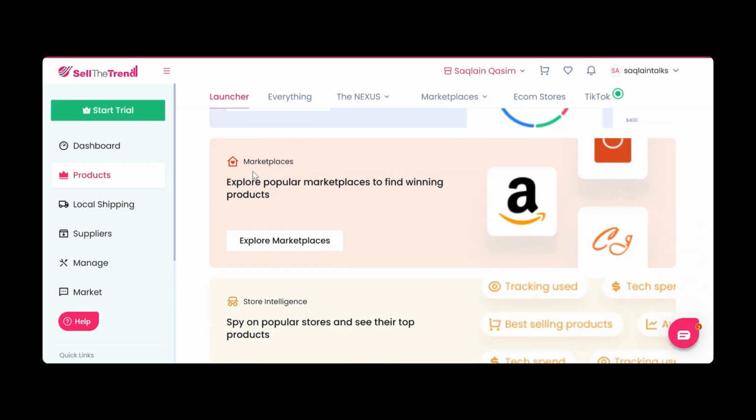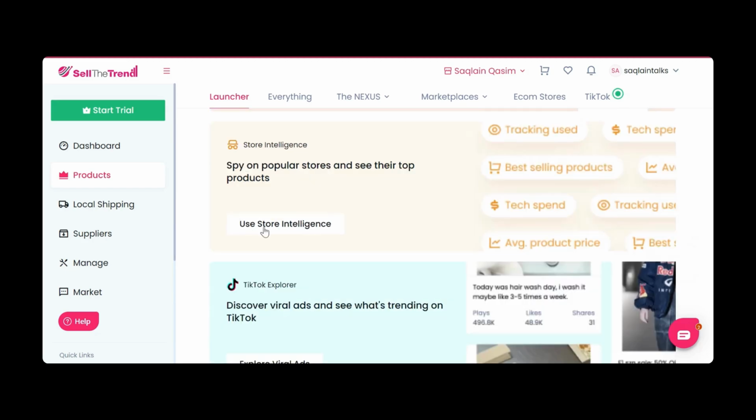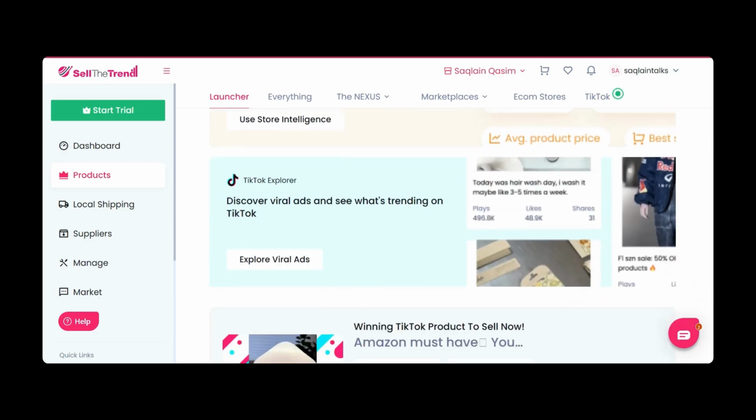Now you can see we have the marketplaces. You can even check those product prices on marketplaces directly from here, for example on Amazon, on AliExpress or CJ Dropshipping. And then we have the store intelligence section, where you will be able to see top products on other stores. And at the end, we have the TikTok Explorer section, which is the most important section.